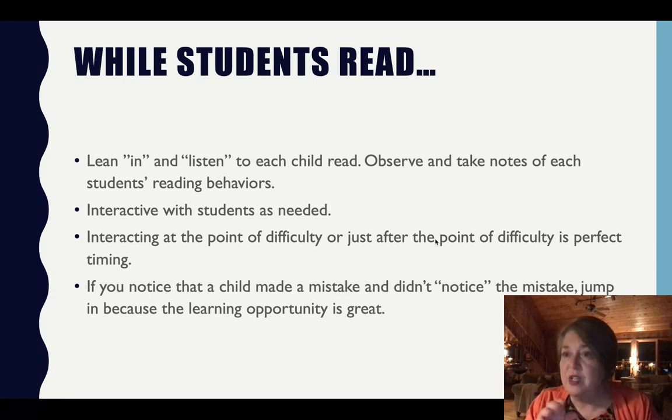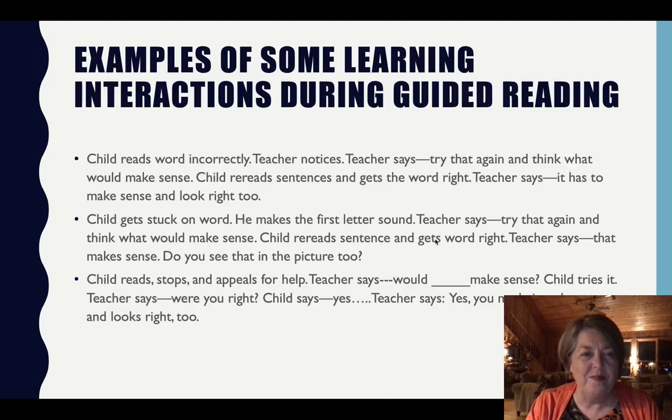And so you could jump in at that very moment, or you could wait till after they figured it out and then jump in. You can vary that. If a child makes a mistake and you notice that they didn't notice it, then jump in, because that's going to be a great learning opportunity. And this just takes experience, where you're learning more about reading and the process of reading when you decide when to jump in and what to say. Here are some examples that may help you.